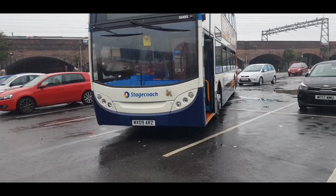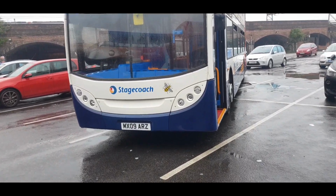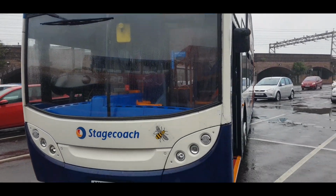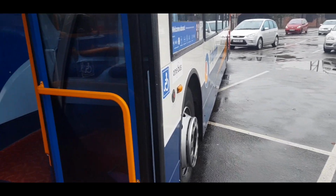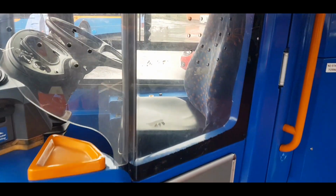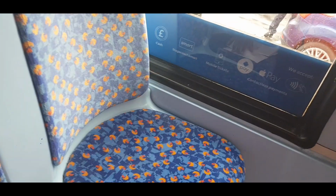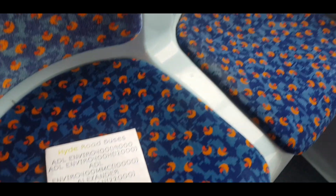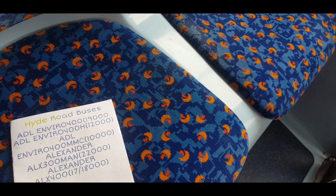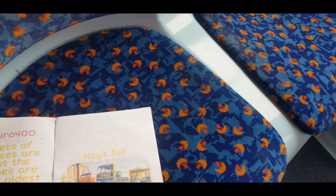So here we've got an Enviro 400. This is 19490. What I'm going to do is take you into a bit of history about these buses. There's quite a few of them. They all start with the 19 fleet. Let me just get the book out. I did create a book to help me in Hyde Road because sometimes I just forget what I'm saying.